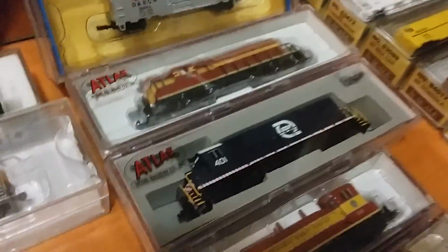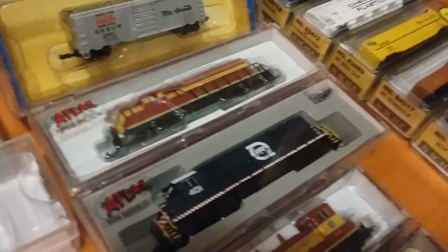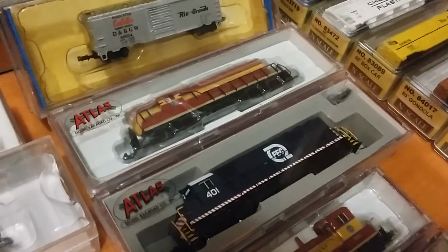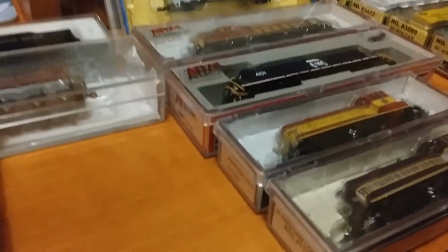And I got two more Atlas units, some modern Atlas units. Got a FEC 401, which is kind of funny because I have a GP40-2 in HO scale, and it's right, let me see if I can zoom in. There it is. It's a 411. It's in fact also made by Atlas. So that's kind of ironic. And I also got what I believe is a GP9 Phase 2 scheme, the Champion scheme. I really like that Champion scheme. It's beautiful.